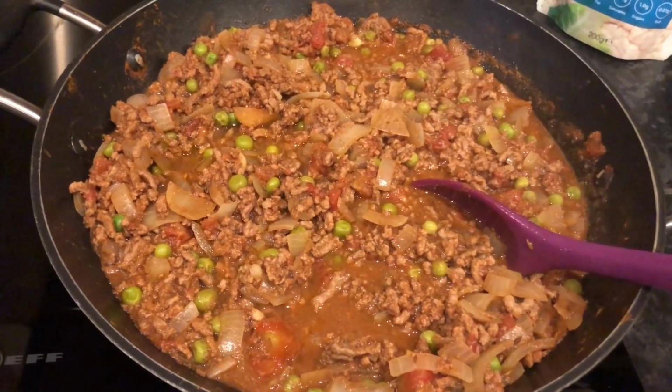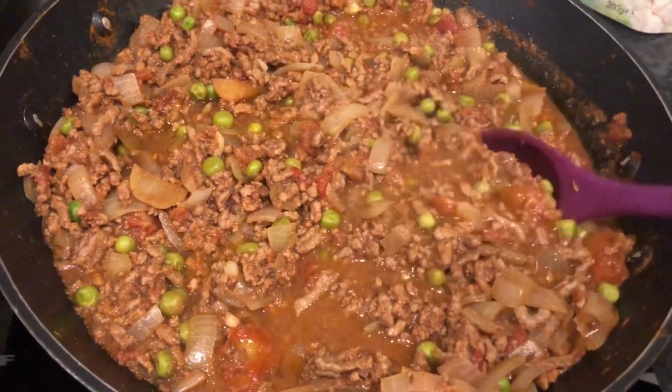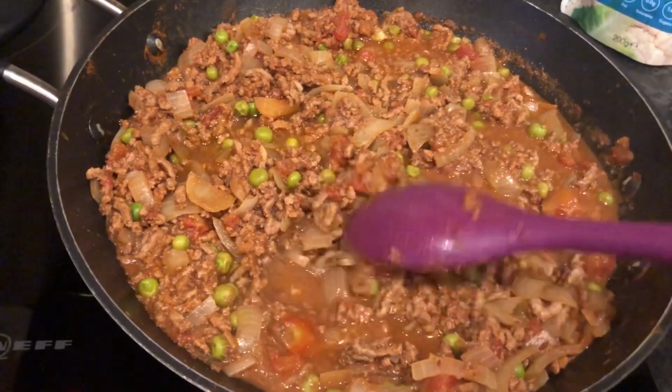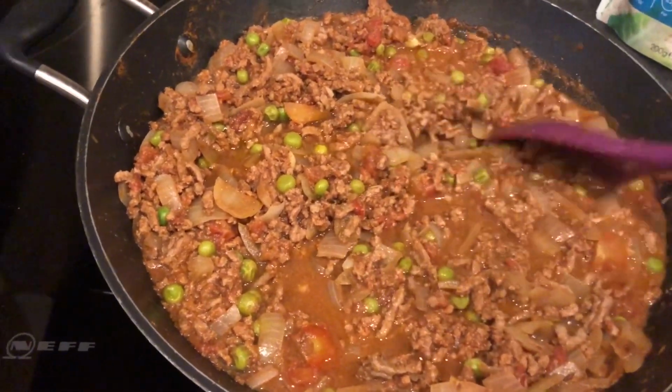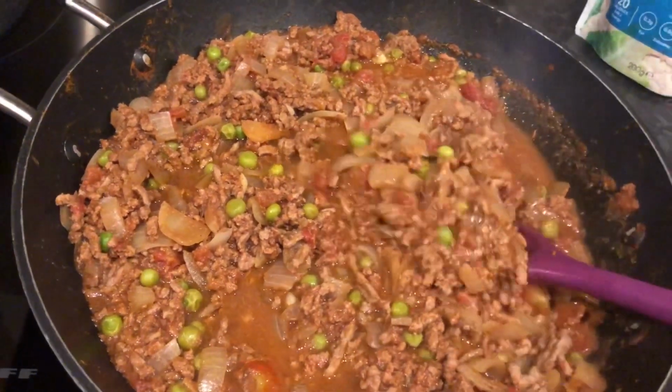Good evening, so that's the Keema Karai all ready for tea tonight. Now I didn't include the water because I added 2 tins of tomatoes because I doubled up on the meat that's in there, so I didn't want to make it too wet, but because I'd added the extra tomatoes instead I thought that would be fine, and it's a nice enough consistency I think.